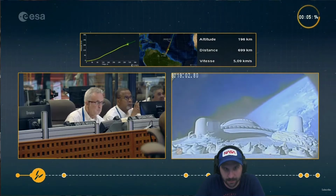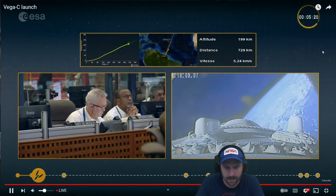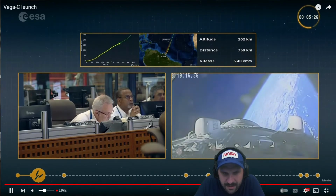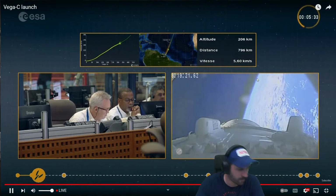Okay, the next step in the flight here, fellas, is the Z9 separation. Z9 is the third stage. I think that's a 9. Okay, trajectory is good. All parameters look good. That's right from the launch director.